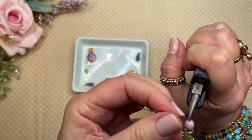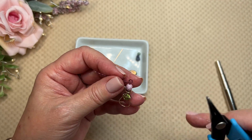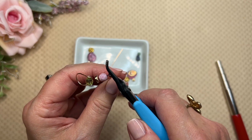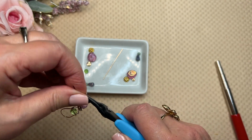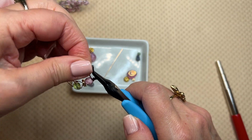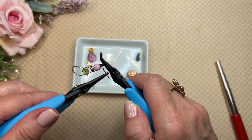You do have to be careful when you're working with colored wire not to mar it, because then it's usually silver underneath. So if you take the color away by being too aggressive with your pliers, it doesn't look as good. So I'm just going to come here and I'm holding it so gently, and I'm just going to wrap down to my bead. And maybe back up again too, just to make it nice and chunky.